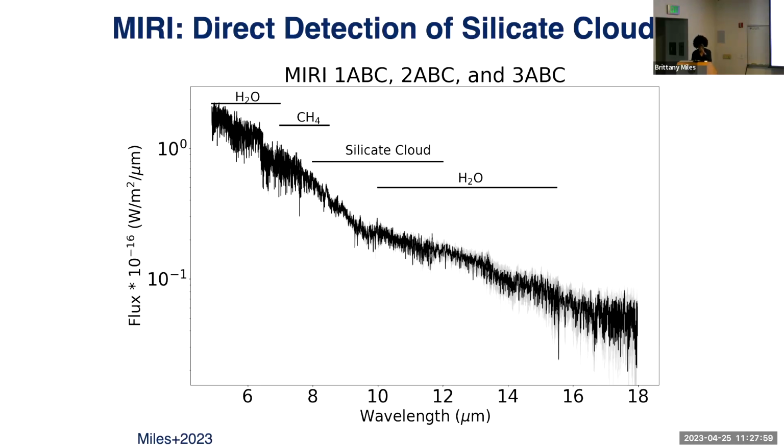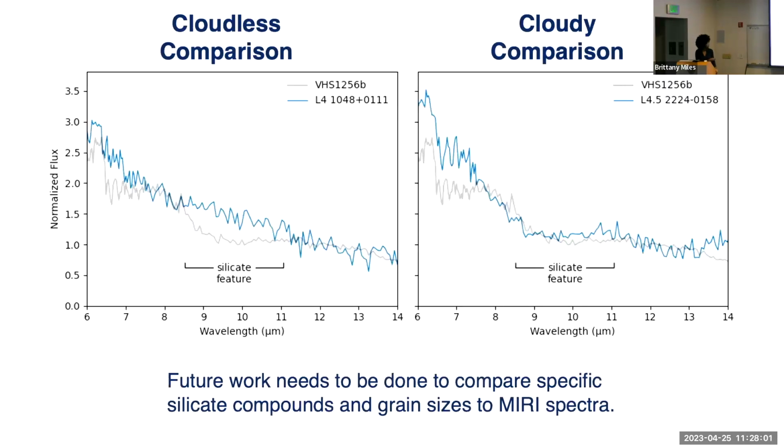I think a visual comparison would make that a little more obvious. Here in gray is the JWST data with the resolution knocked down, compared to two different brown dwarfs. You have a cloudless brown dwarf here, where the spectrum is just a slanted line. For the cloudy brown dwarf, you have a silicate feature here where there's a slight depression. Empirically, we know there is some kind of silicate feature in this brown dwarf. To say what size particles or where they are along the PT profile, I think that's going to take more work.